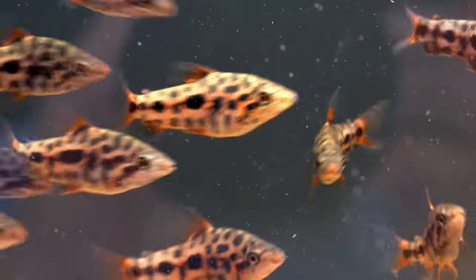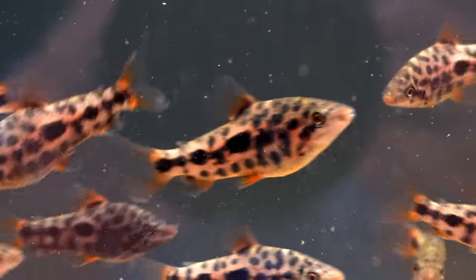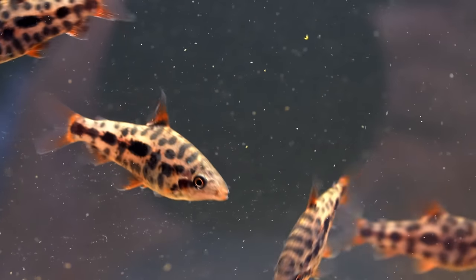I got to get a light on this. These are the strawberry leporinus. I can't believe that like everyone doesn't have these. These are amazing fish. They top out at about 3 inches. The color and pattern is great and they're peaceful.